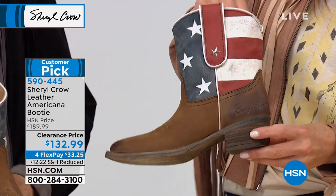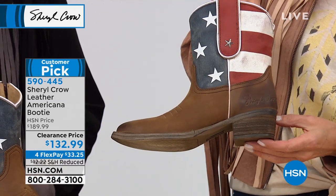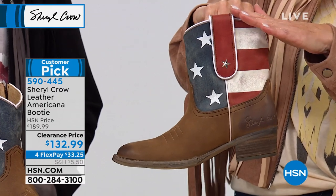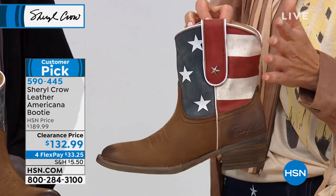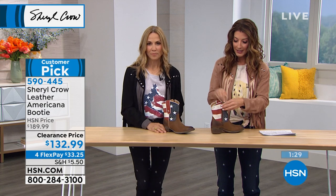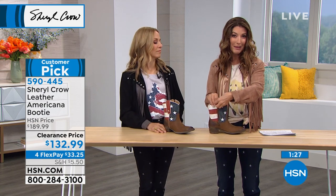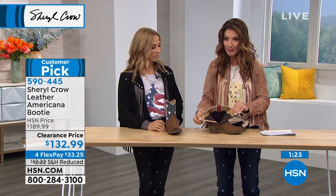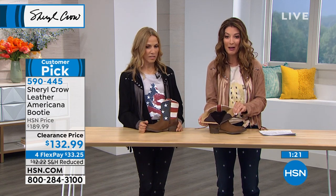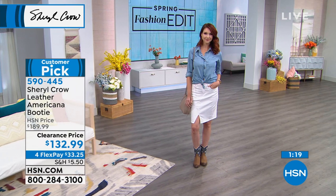The boot heel is a nice stacked heel. It's 1¾ inches. The shaft height is going to be about 7 inches, so it covers your ankle, but it doesn't interfere with the muscular calf. Or if you're a curvy girl, you don't have to worry about it fitting your calf. And even if you have a high instep or high arch, you don't have to worry about getting into the boot because that zipper goes all the way down to the bottom. I really appreciate how easy that is to get in and out of.